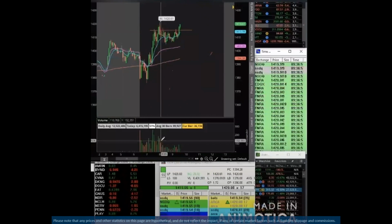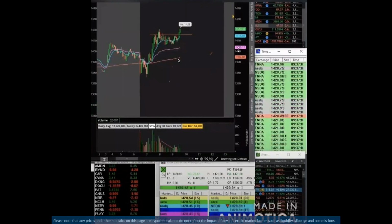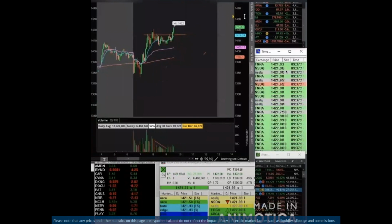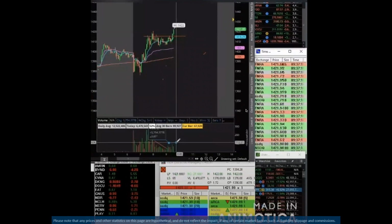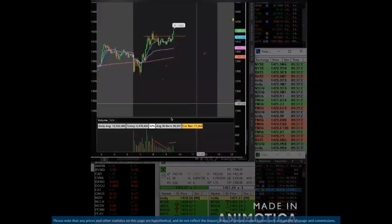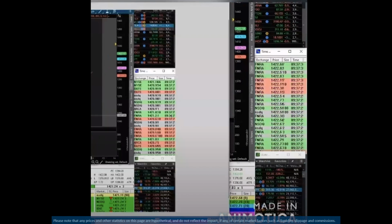You can see once we break that 14-15 level and the wedge is kind of clear, we just start really accelerating with volume coming in. A lot more green on the time and sales. And at this point in the trade, I was literally screenshotting it for my book of charts because the breakout was so clean and so textbook that I just had to save it.